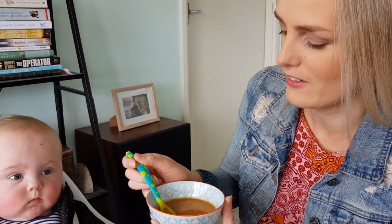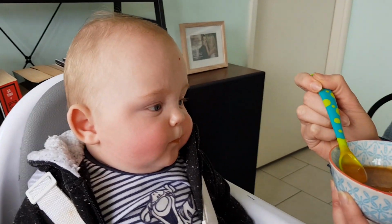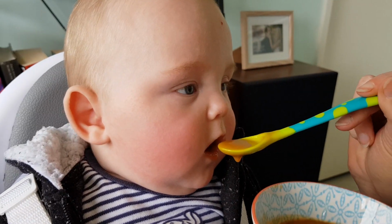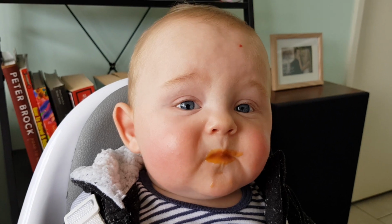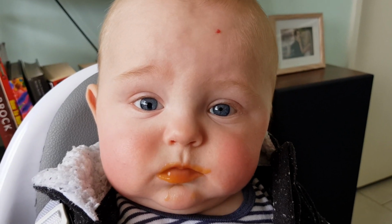Well, we're just going to give Iggy some solids because he's just started having solids. This one is carrot, apple and sweet potato. Sounds alright. He doesn't mind it. Look at his face. He hates the veggies. He just wants the fruit. He does. Oh, poor baby.